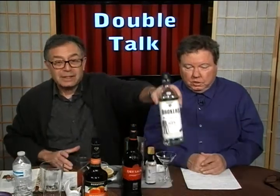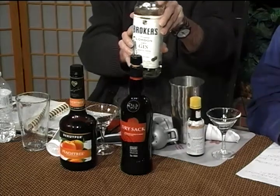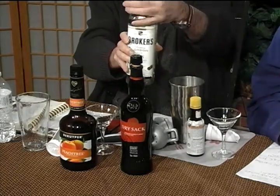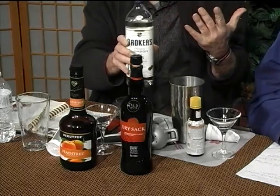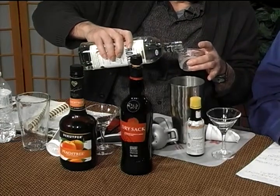Pretty much it's 2 ounces of gin, 1 ounce of the other thing. In this case, the dry sack sherry is the Babs W. Half an ounce of fresh squeezed lemon. Notice this, actually this is Brokers gin. It's got this cute little bowler hat. You find it at Specs and Total Wines. It's kind of similar, but not as junipery as the Beefeater. So it's a good everything gin.